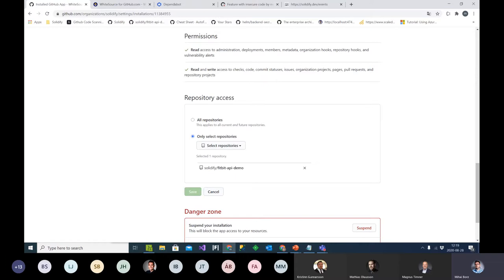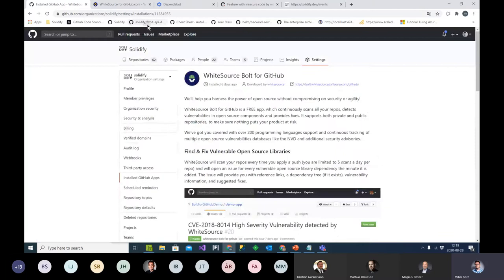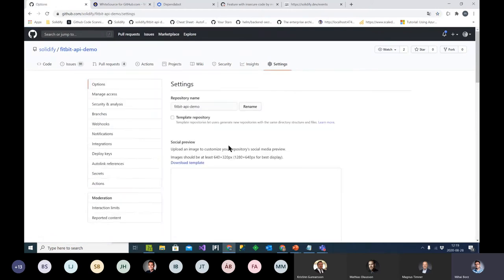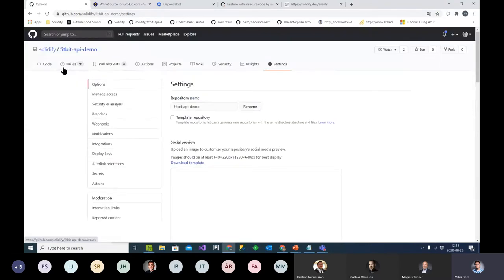After the activation, a pull request containing the WhiteSource Bolt configuration file is created. Another important thing when it comes to WhiteSource Bolt is that you need to enable issues on your repository. This is done under settings. So you have to enable it. After the pull request is merged, WhiteSource Bolt will start the scan and create issues for the encountered vulnerabilities.